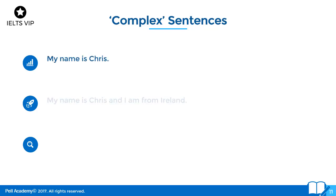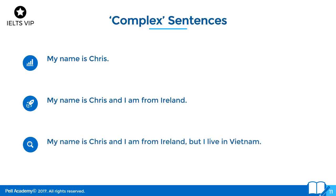My name is Chris. My name is Chris and I am from Ireland. My name is Chris and I am from Ireland, but I live in Vietnam. This is a simple sentence because it has one clause in it. Okay? So one clause, simple sentence. These two sentences are complex sentences because they have more than one clause in them.